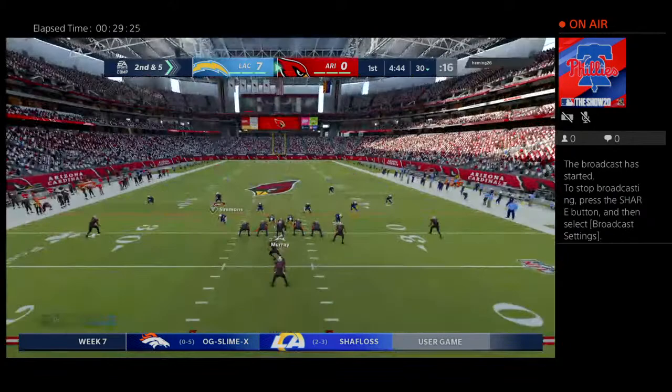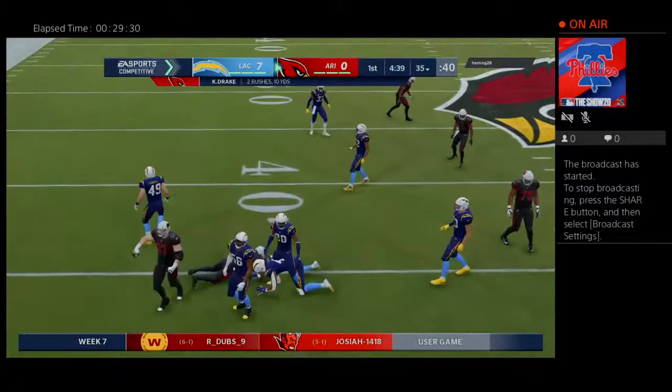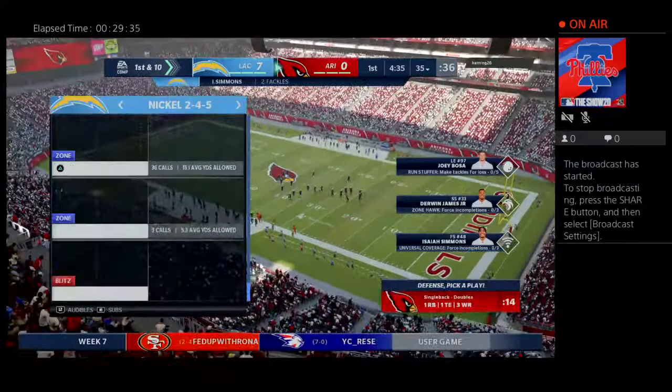Murray will give. This is Drake. And he's able to take this one up to the 35-yard line. Drake. A quick burst there, and he nicely bit off a pretty decent game. First and 10 at the 35-yard line.